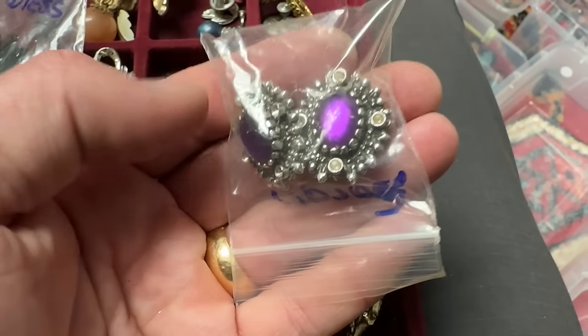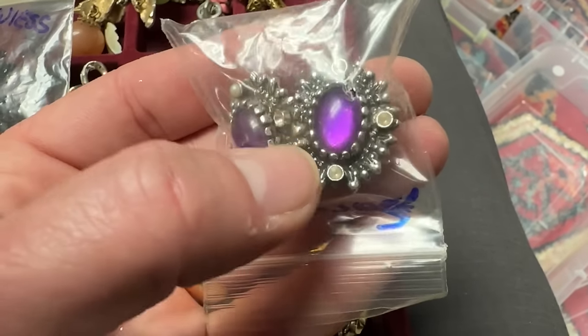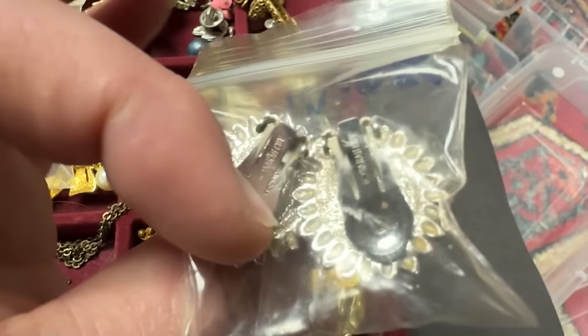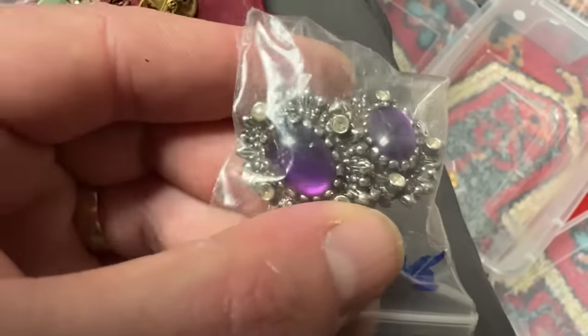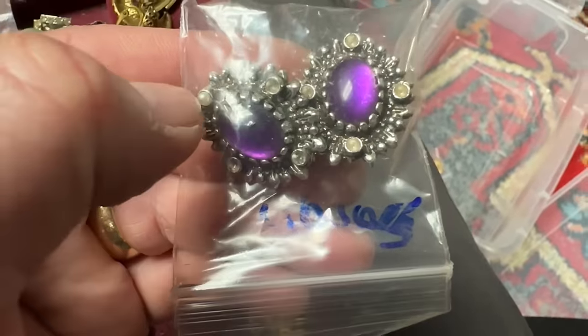If I can zoom in here, some rhinestones, maybe missing some on the sides, I'm not quite sure, but if I look at the back, it says Sarah Coventry. Okay, it looks like it definitely is missing some stones, so again, that's going in the missing pile.